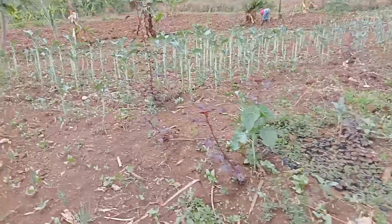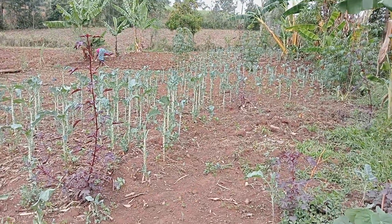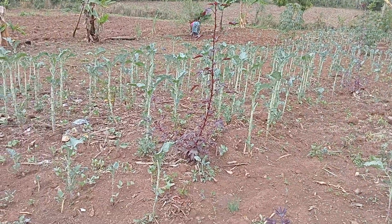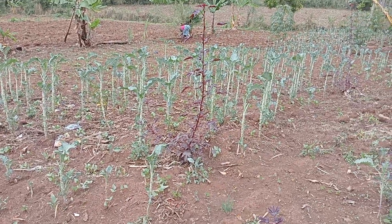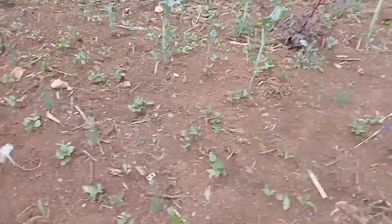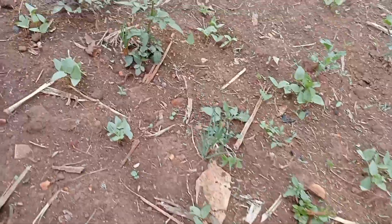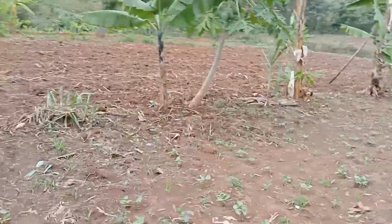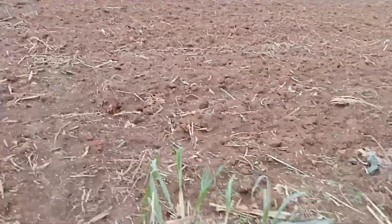So checking around here, you can see that this farmer had kales, and the prolonged dry spell that we had has seen that his vegetables are not quite healthy, but at least he has some leaves that he can pluck for his domestic consumption. And along with it, he has done cowpeas. So these cowpeas are still upcoming here.